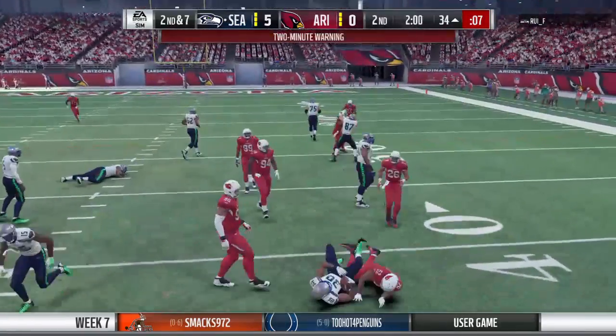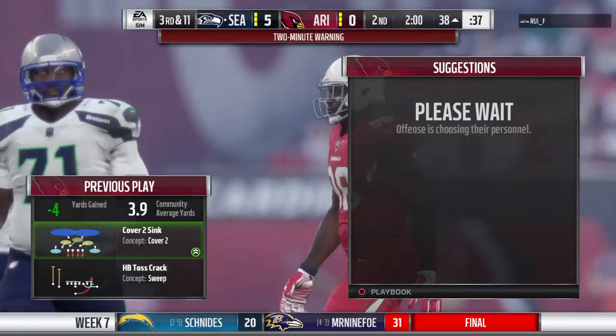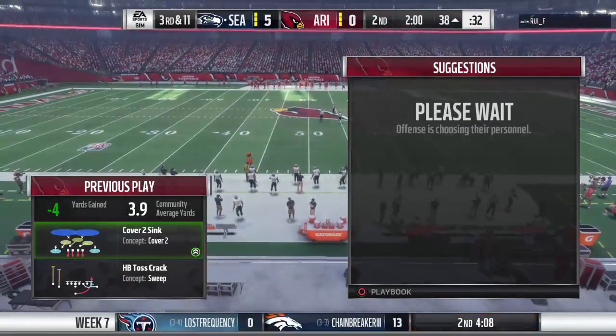Now they'll run it on the toss. And this time the yards won't come so easy as they'll, in fact, tackle him behind the line. 2 minutes to go here in the first half.